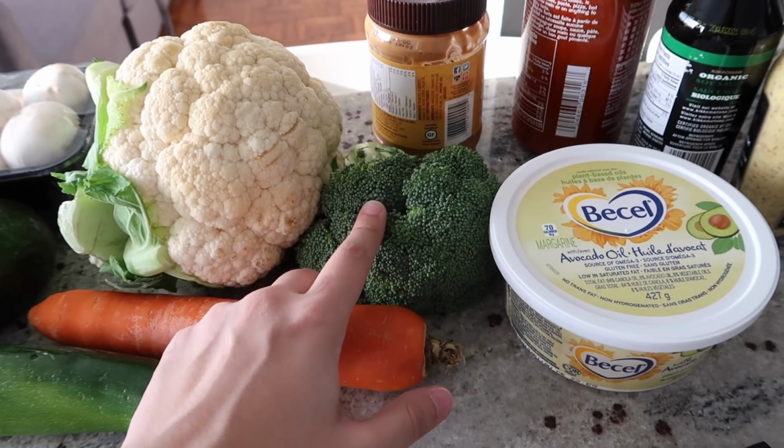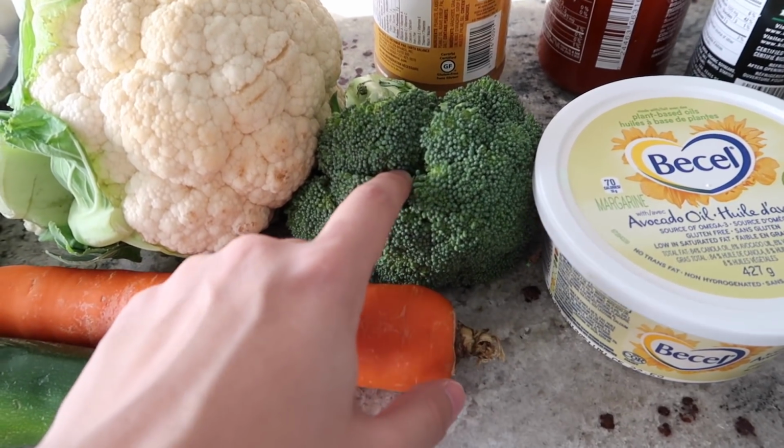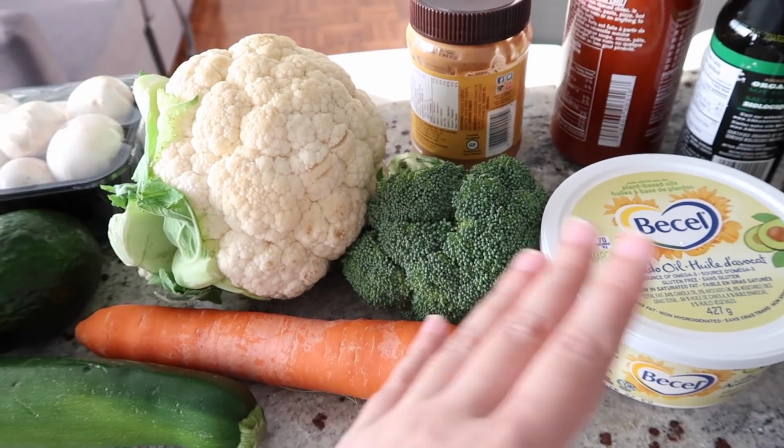The broccoli is going to be good for some veggie bowls, veggie quinoa bowls to be specific, which you guys know I'm obsessed with.